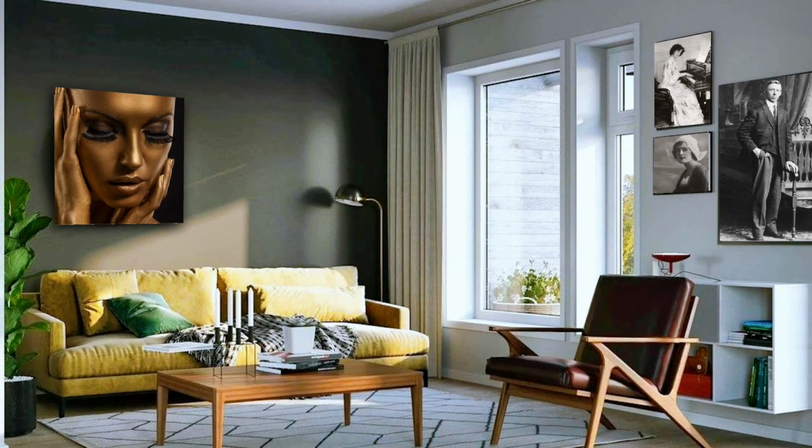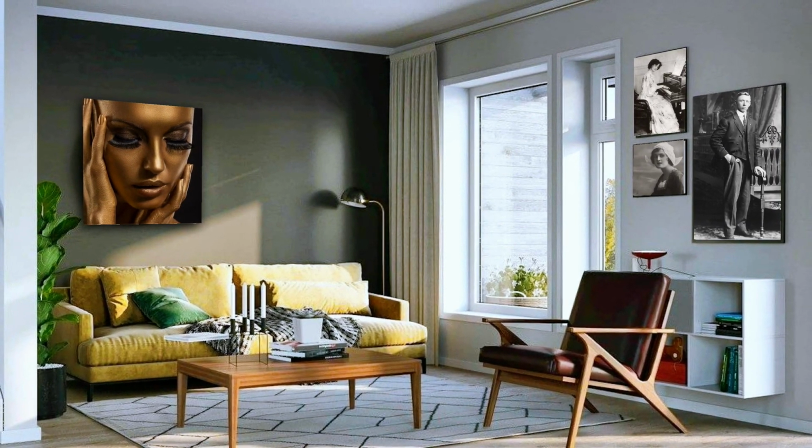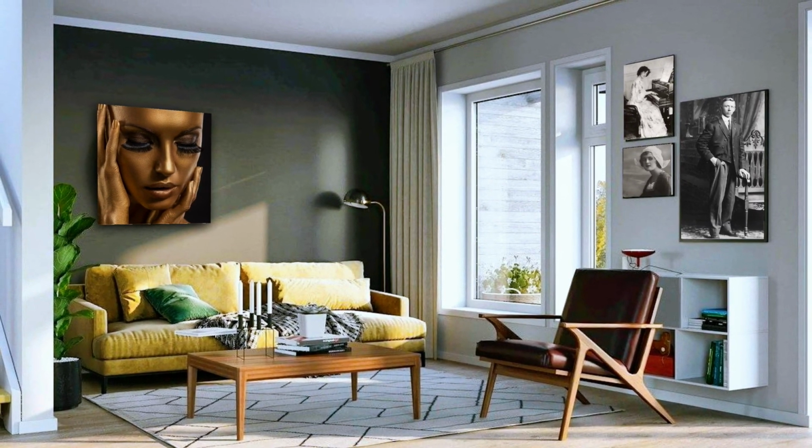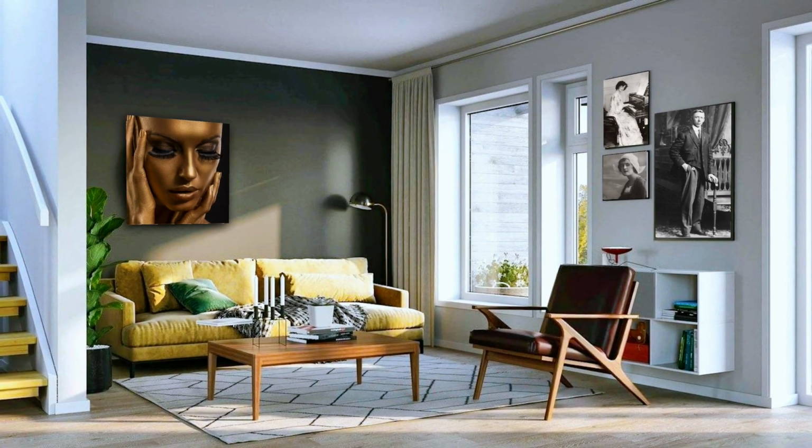Small home with a beautiful and elegant living room on the ground floor. In this image you can also see the stairway and back door entranceway that leads you to a beautiful garden.